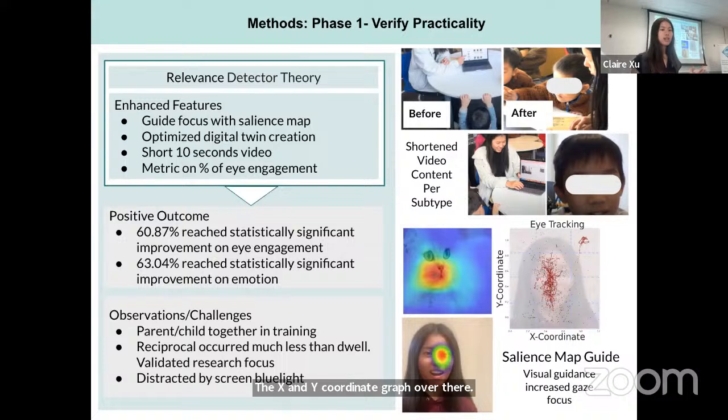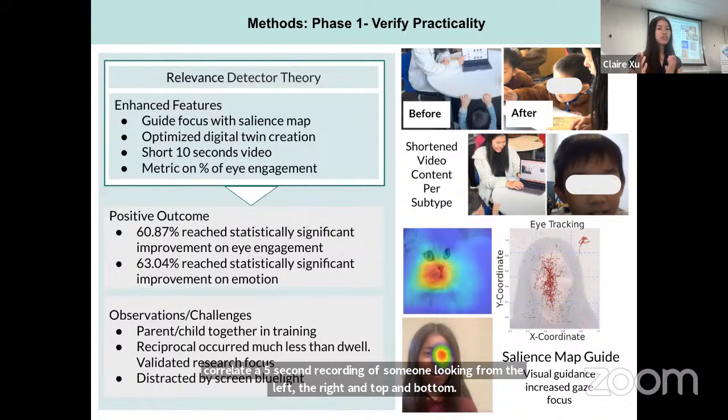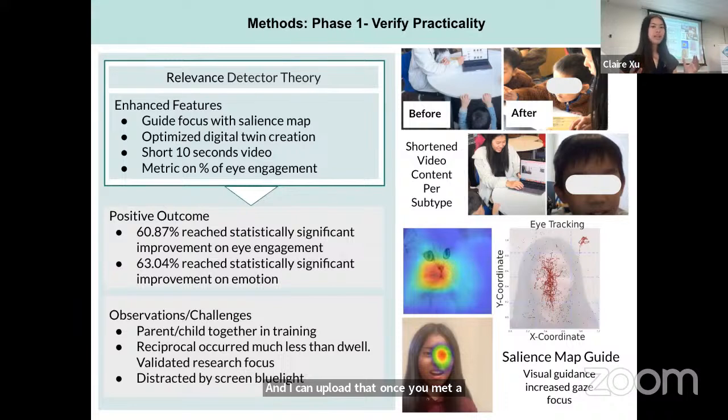And then I also had to optimize the digital twin creation. At the end of 2023, MetaHumans launched, and that helped a lot, since now I can record a 5-second recording of someone looking from left to right and top and bottom, and upload that onto MetaHuman. After that, I was able to create this digital twin immediately. I was also able to shorten the video to 10 seconds, which was around the attention span of people with autism. And I also included a metric on the percent of eye engagements, or the reciprocal eye engagements. The positive outcome is that 60.87% reached statistically significant improvements on eye engagements, and 63.04% reached statistically significant improvements on showing their emotions.